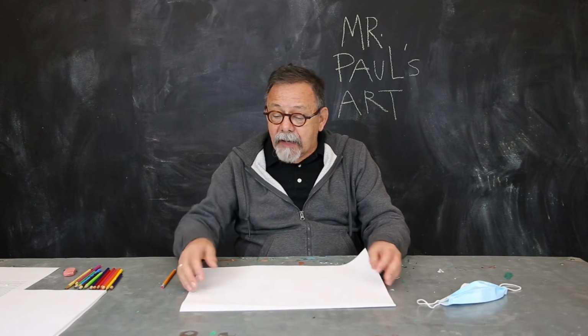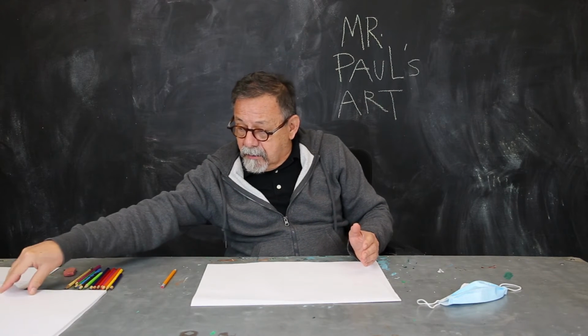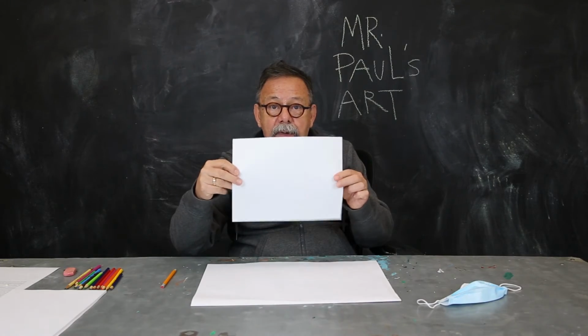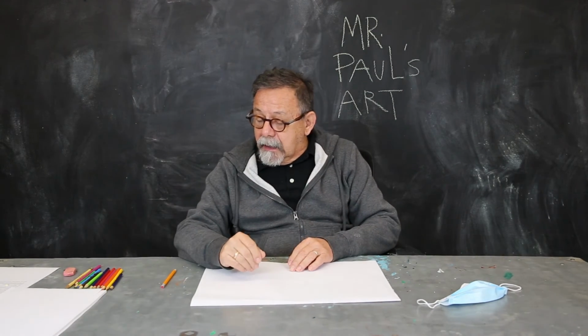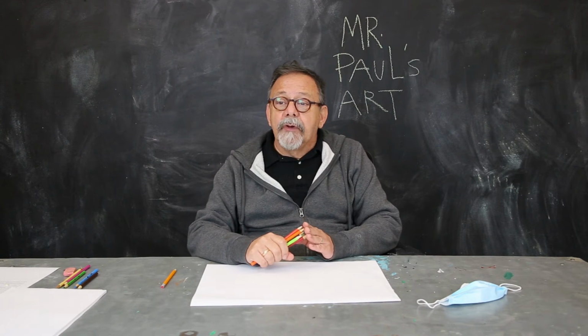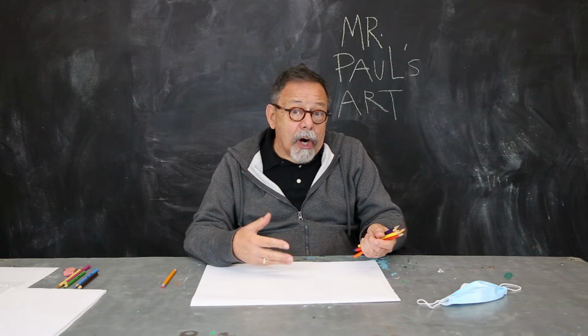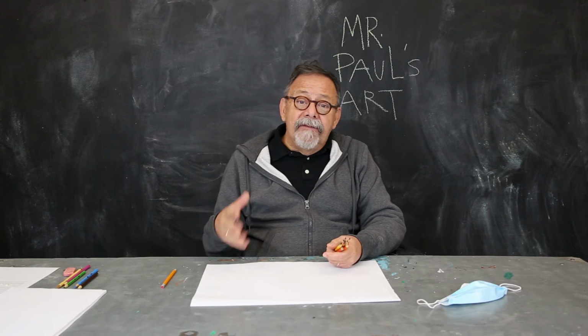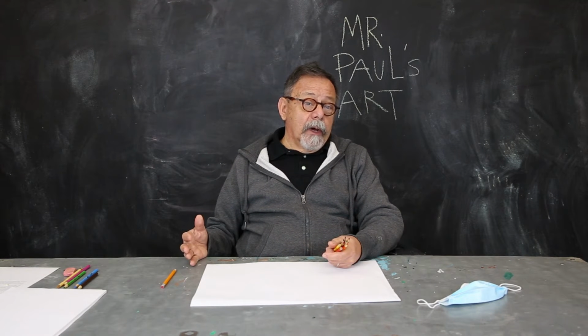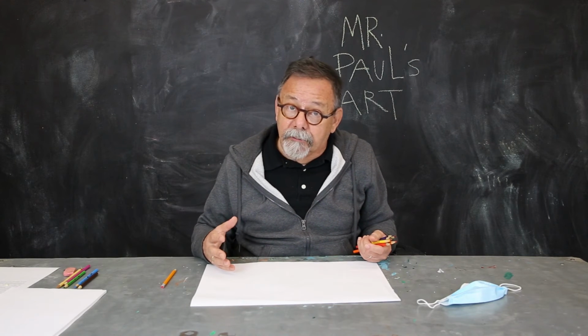All you need is, I'm using a really big piece of paper because you can just see it better, but you can use just regular paper like this. This is copy paper or art paper. You need a pencil, some erasers, and some kind of color. I like colored pencils, but if you want to use crayons, go for crayons. Crayons are good. If you have markers, you could outline everything in a marker. Even if you have a watercolor set at home, that's something you can do too, however you want to color. But I think it needs to be really colorful, right?